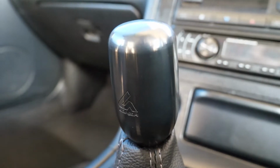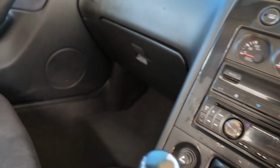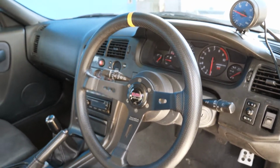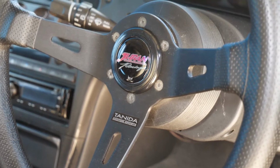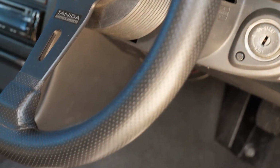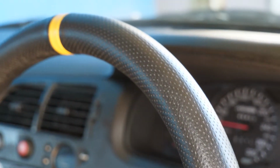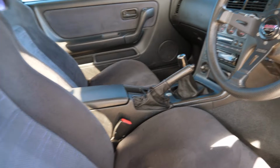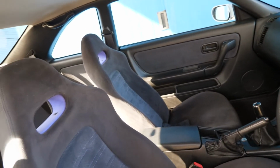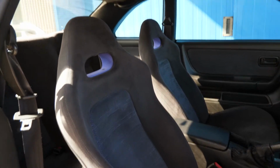Very shiny. And it's pretty tasteful with the Tanida Motorsports wheel, which I'll show you here in a second when I step out. There we go. And so here you can see the OEM driver's seat and passenger seat together. No sag in the headliner there. And the rear seats.